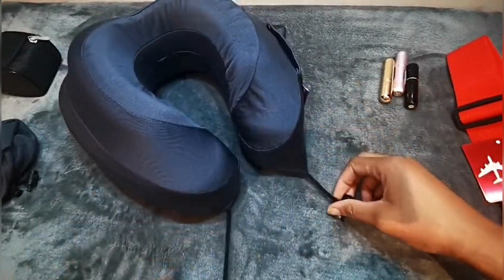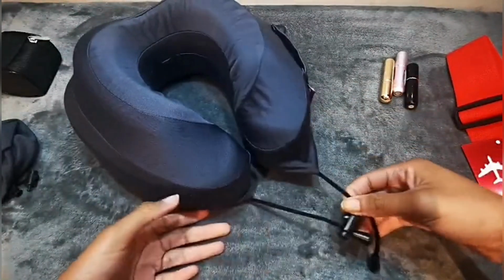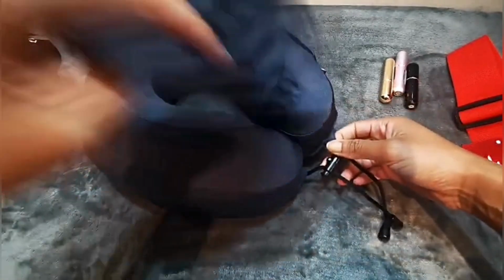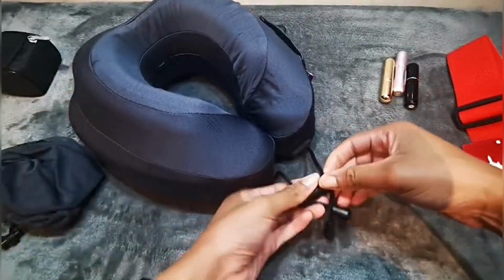Sorry guys, I'm being a bit silly. So you can clip it and then it stays around your neck. You can fall asleep, you can make it tighter, whatever you want to do. Or you can clip it without the bag to your travel carry-on if you wanted to do so.